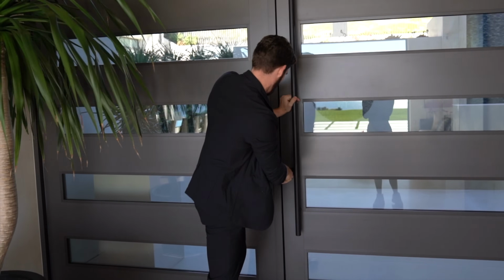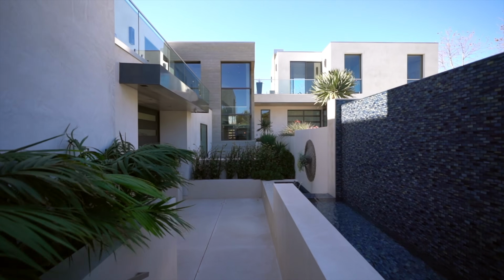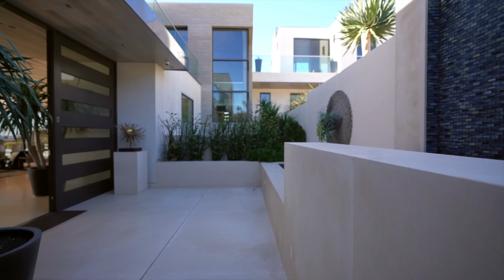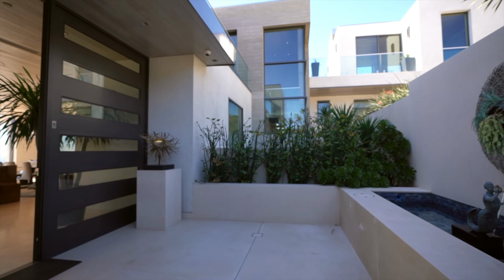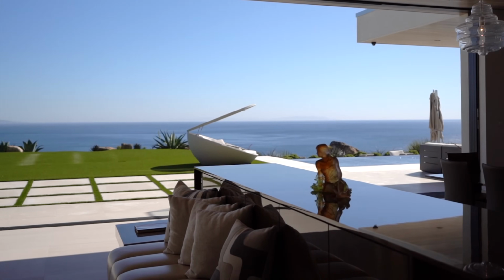Entering through the front door, let's actually shut this so the wind doesn't blow the door open. Welcome to the main floor. It's interesting because the front of this house is very low key, it's very minimal design. There's a nice little walkway that leads you down with a fountain, and it takes you right into the front door. The first thing you see when you walk into this mansion is an expansive view of blue.